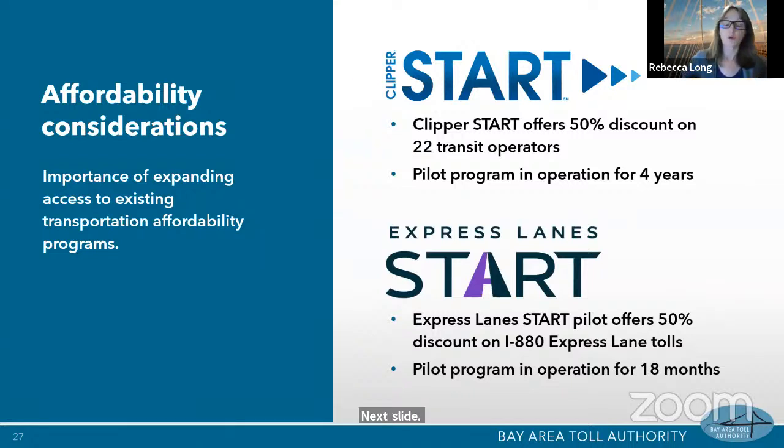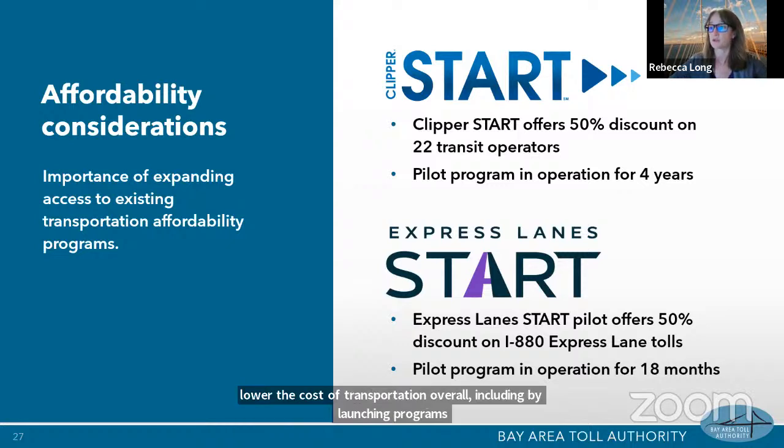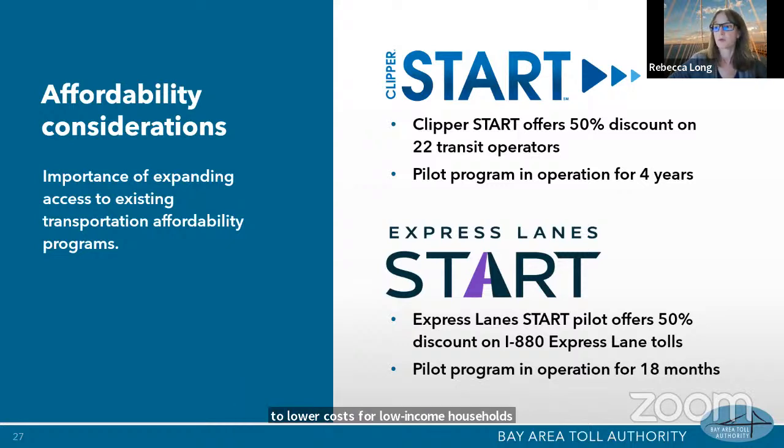With respect to affordability, BATA understands that toll increases can impose financial hardship, especially on low-income residents. And in recent years, BATA and MTC have taken steps to lower the cost of transportation overall, including by launching programs to lower costs for low-income households through Clipper Start, which provides transit fare discounts, and the Express Lane Start pilot program on I-880. These programs both provide a 50% discount to customers, and we're working actively to streamline enrollment. Next slide.